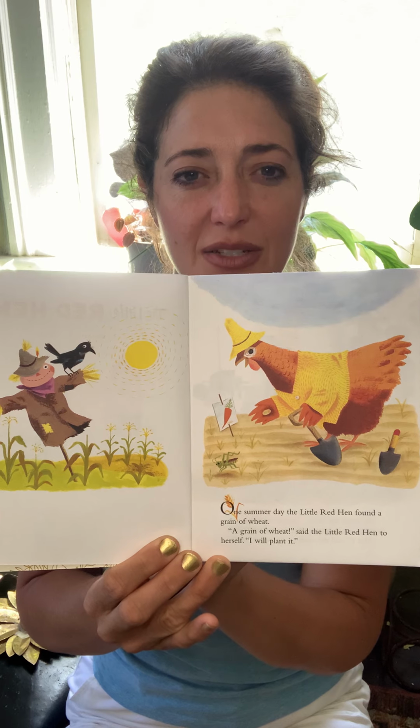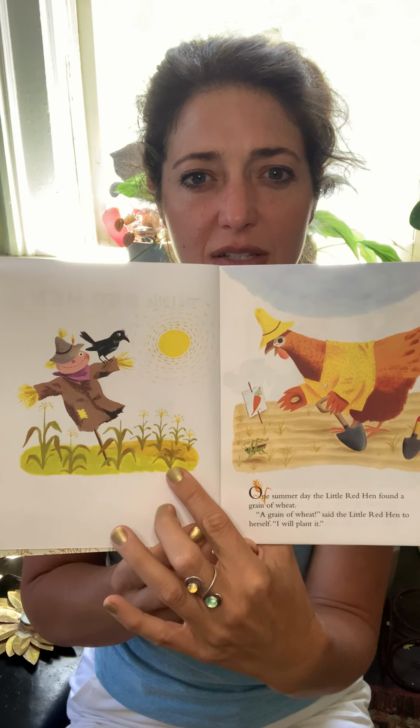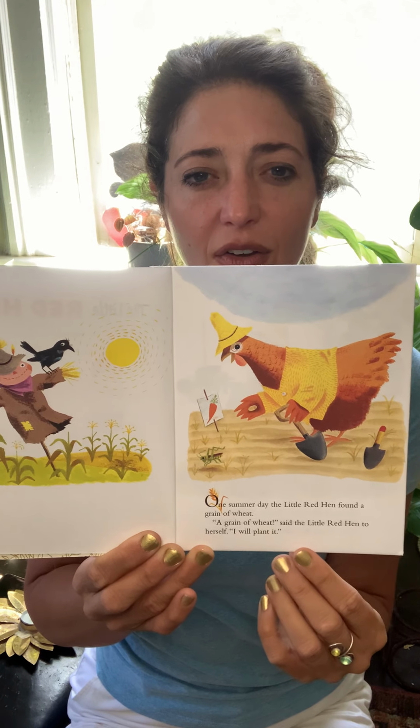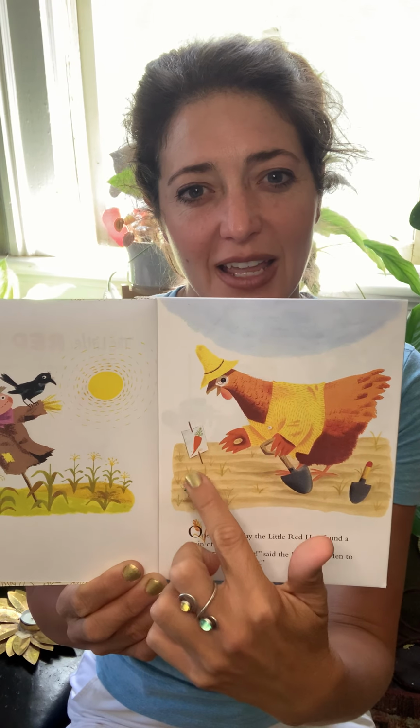So, see the little red hen? And here is a field. It looks like there's corn. And here is a scarecrow, but there's a crow on the scarecrow. And here is the little red hen planting her grains.